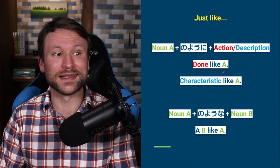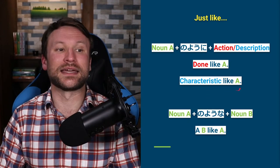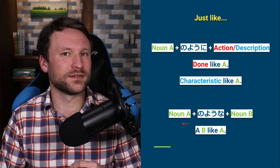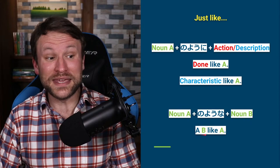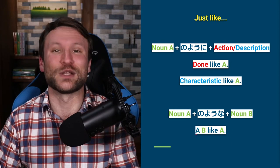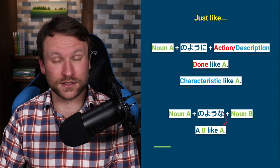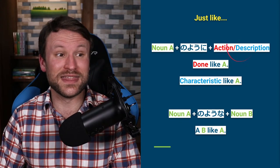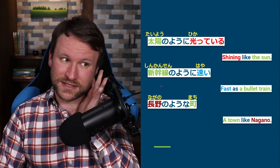So an activity happens like this, or a characteristic like this. It'll make more sense with the example sentences. But anyway, you can also do this to compare two different nouns to each other. You'll see it in books all the time in English, like A is like B. So I had to change the colors here so that it's not confusing. But anyway, noun A, no yo na, noun B. So you need to use na here when you're connecting two nouns together. When you're connecting an action or description, you're using a metaphor to say this action happens like this noun, you use the ni particle. So let's just jump into some example sentences because it's going to make a lot more sense that way.